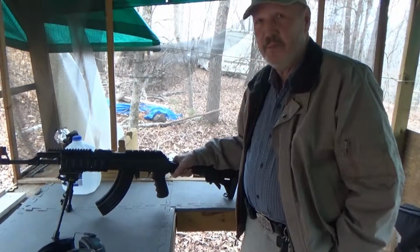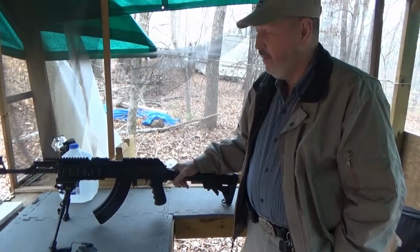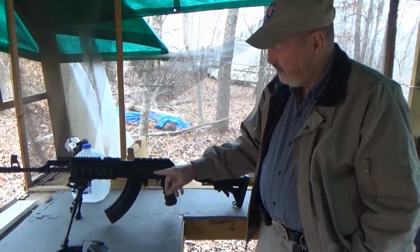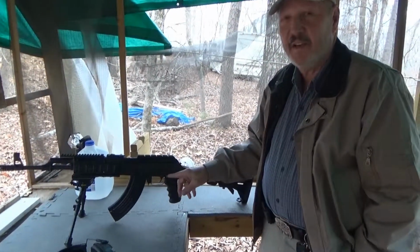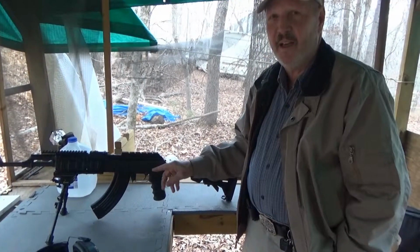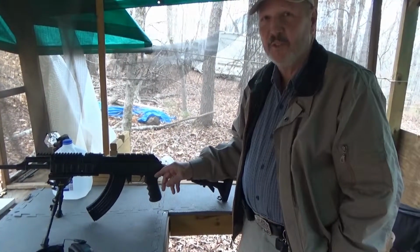This is actually an Egyptian model, and it's not a knockoff. It's an Egyptian model AK. The only difference is the trigger's been changed. It's got a Tapco trigger to make the trigger a lot smoother. So it shoots more like an AR as far as the trigger pull, okay?